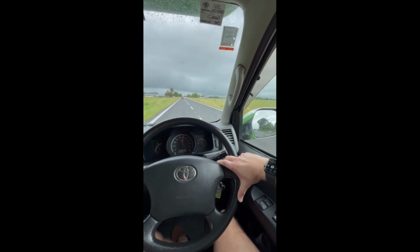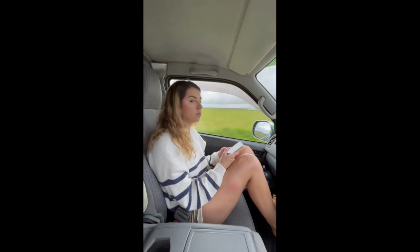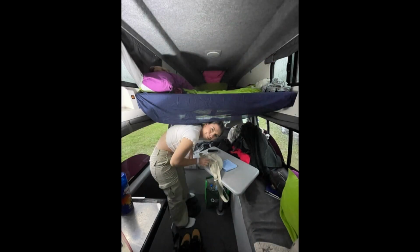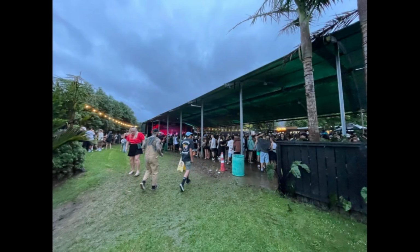Here we are, just driving up towards the Coromandel. Very straight piece of road this. We're kind of in a bit of a farmland area, a lot of cows. Very interesting. So this is New Year's Eve, which we went to go and see. It's a very wet evening, but it's good fun.